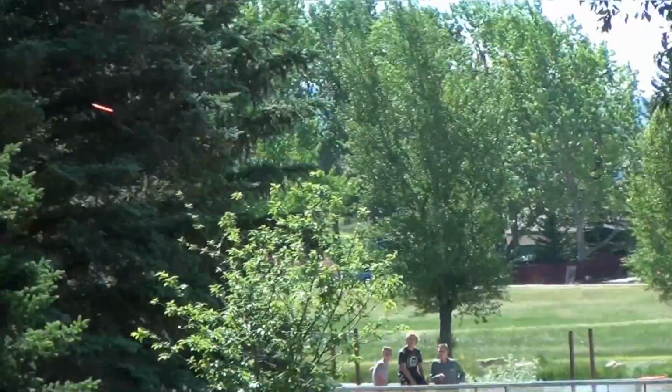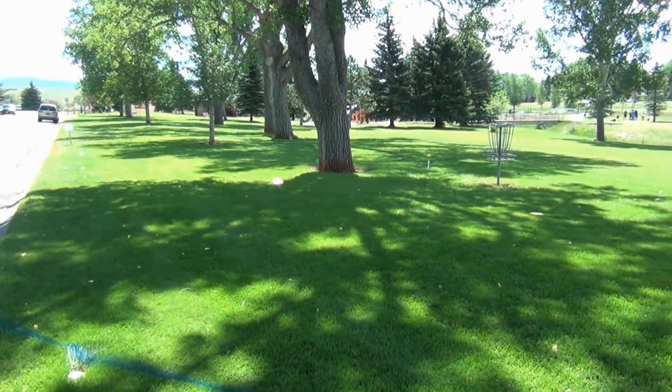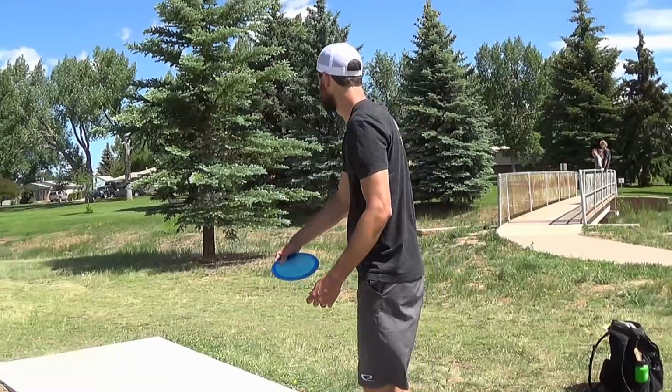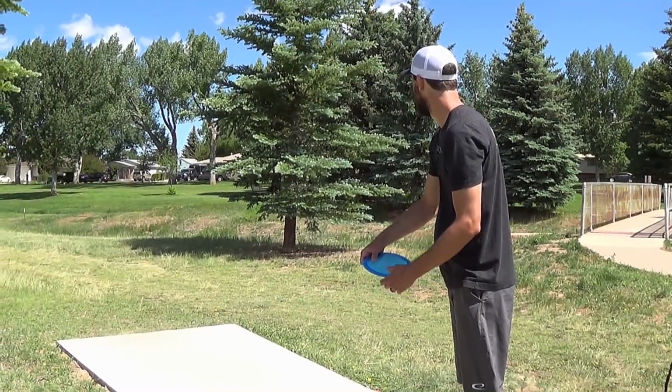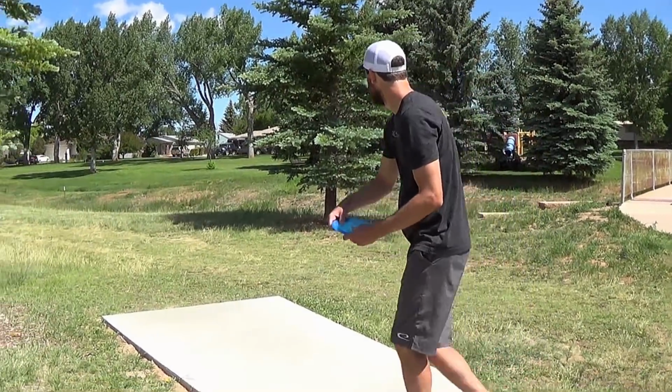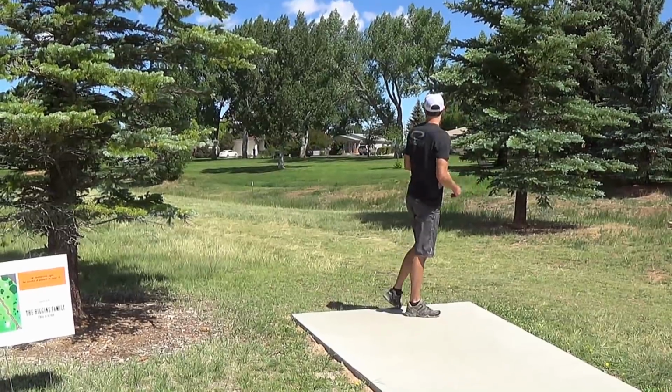Here's John playing that little wider hyzer. Worked out great. You don't get a whole lot of skip out of this grass, so that takes the fear of skipping out into the road out a little bit. Yep. Lets you get a little more aggressive than you'd think you could with it being that close to the road.